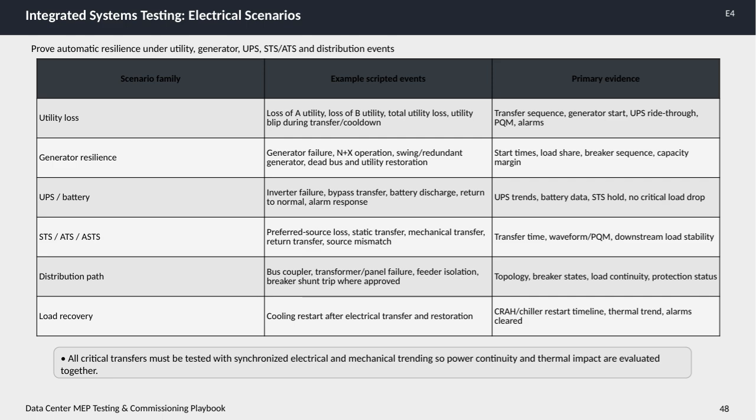Next is generator resilience, which covers generator failure, N+X operations where spare generators support the load, redundant swing generators, dead bus conditions, and utility restoration. Key indicators here include start times, load sharing accuracy, breaker sequences, and capacity margins.